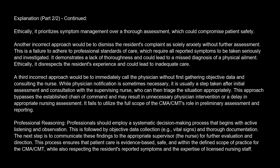Professional reasoning. Professionals should employ a systematic decision-making process that begins with active listening and observation. This is followed by objective data collection, e.g., vital signs and thorough documentation. The next step is to communicate these findings to the appropriate supervisor, the nurse, for further evaluation and direction. This process ensures that patient care is evidence-based, safe, and within the defined scope of practice for the CMA/CMT, while also respecting the resident's reported symptoms and the expertise of licensed nursing staff.